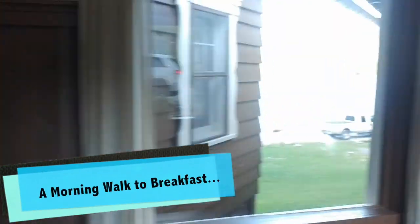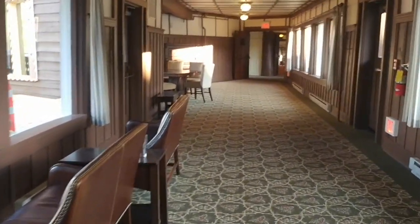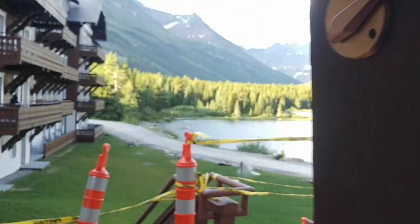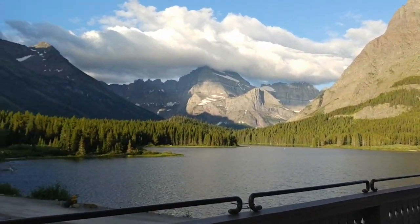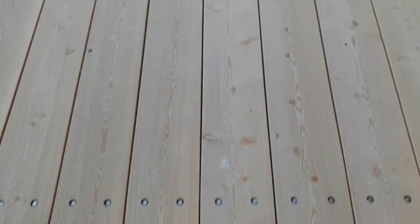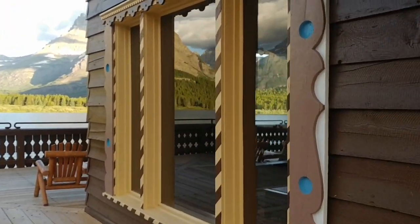Here's our walk down pretty much to breakfast. I decided to go not just through the lobby. I'll show the lobby later. We went out on the main deck. There was a little bit of construction there. The Many Glacier Hotel takes quite a beating in the wintertime. In fact, it closes in September and doesn't open, I think, until June, or maybe even July. So it's probably one of the shortest season hotels that the National Park Service has. But it's a beautiful lodge with a beautiful view, as you can see.